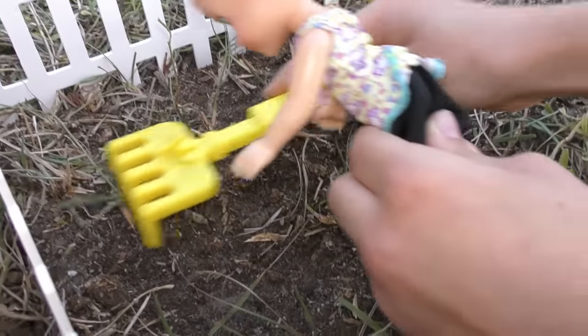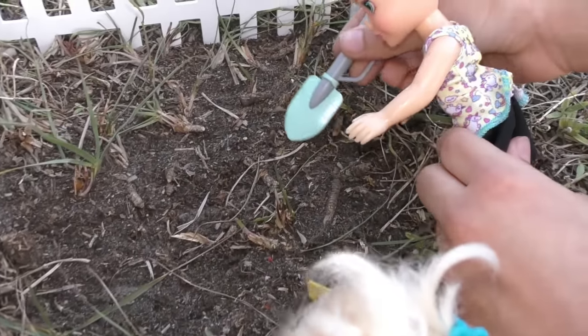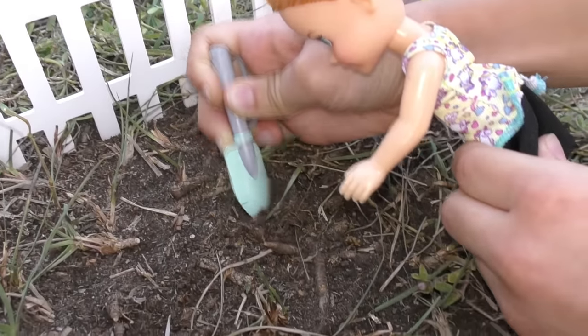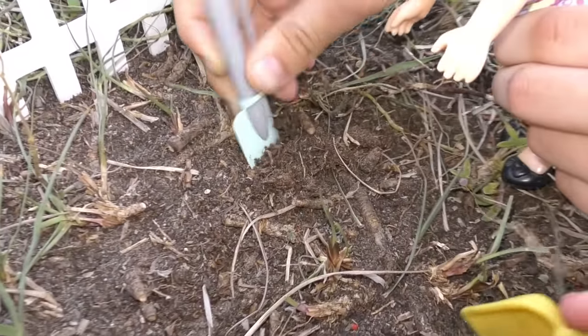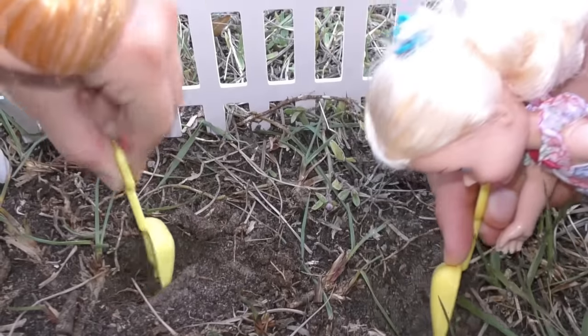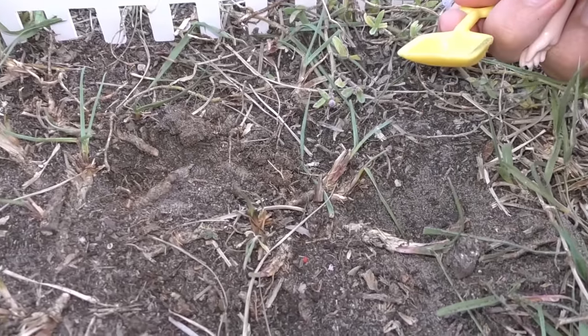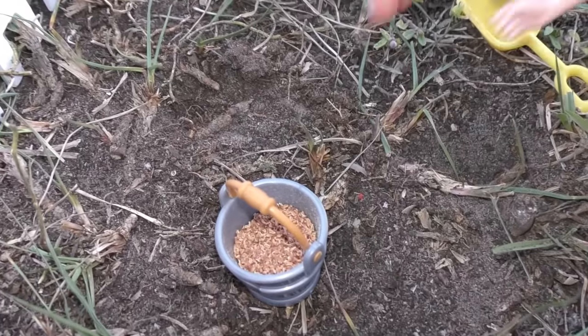Make the soil nice and neat. Then we can go ahead and shovel. Okay, let's plant one seed here. And I'll do up here. Just a little hole, doesn't need to be too big. I think that's a deep enough hole. Yep. Let's plant some beautiful flower seeds.